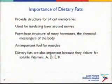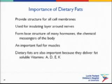Dietary fats are important for a number of issues in the body. They provide structures for all the cell membranes. They're used for that insulating layer around the nerve cells in the brain. They're also very important for the hormones of the body, the chemical messengers, an important fuel for muscles. And they're also important in transporting the fat-soluble vitamins A, D, E, and K.